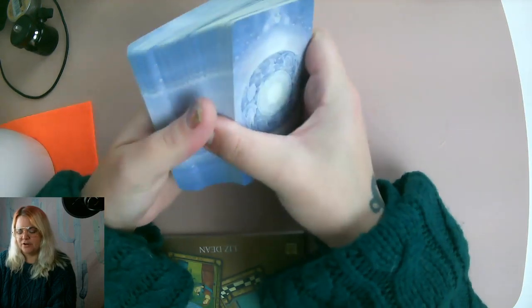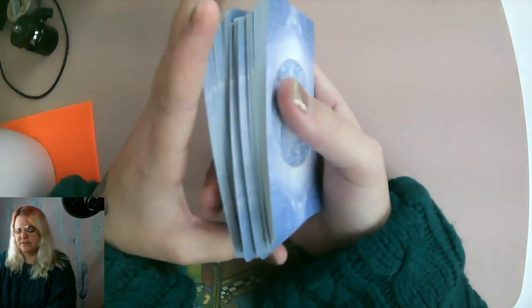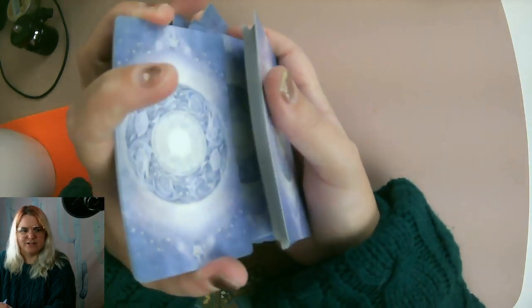I have to switch over my music service, and I can't do it until the 6th, so we don't have any music today. Sorry. Normally, I would put on some new agey music.